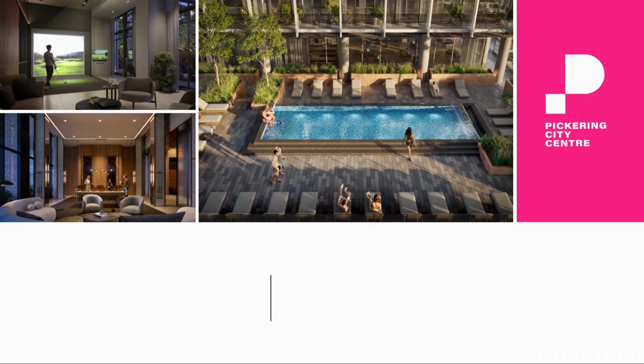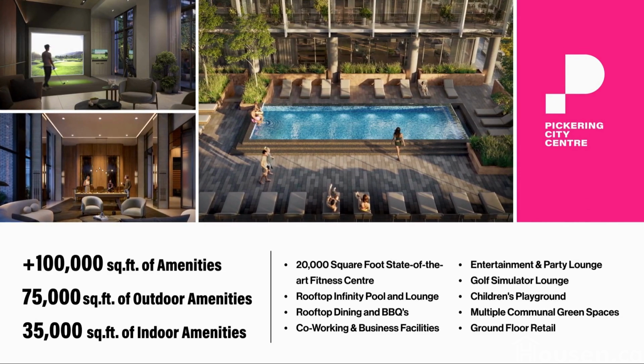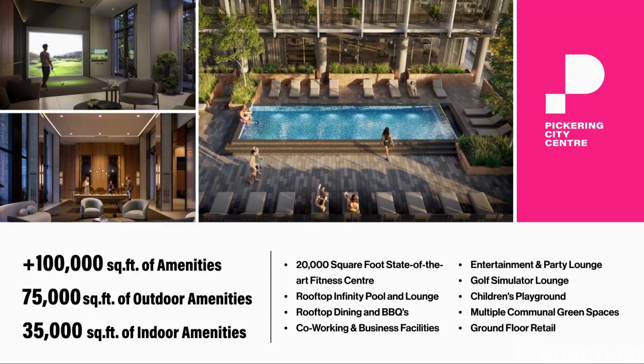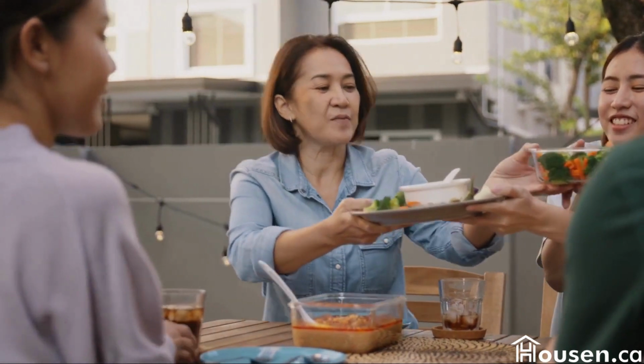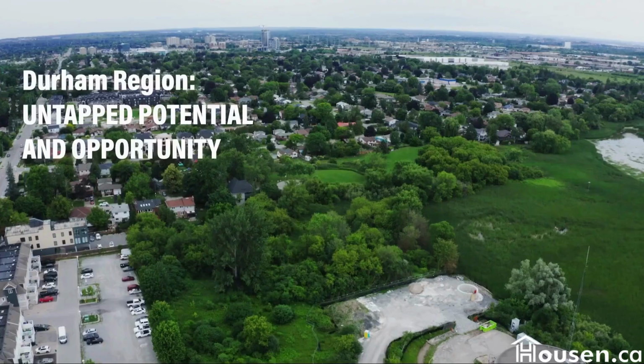These amenities are truly one of a kind, starting with a 20,000 square foot gym, a sleek rooftop infinity pool, shared co-working areas for the busy professional, and plenty of spaces throughout to host and entertain kids, friends, and families for any occasion.